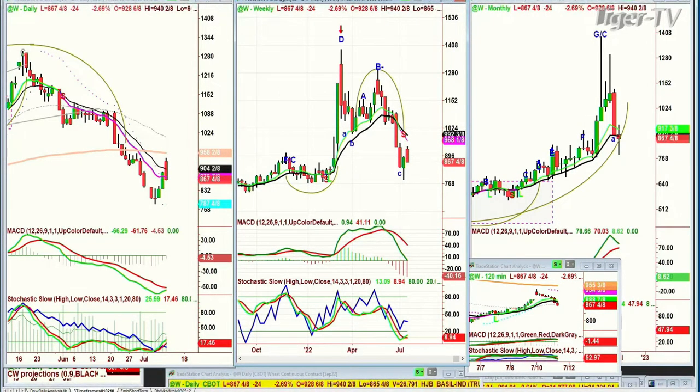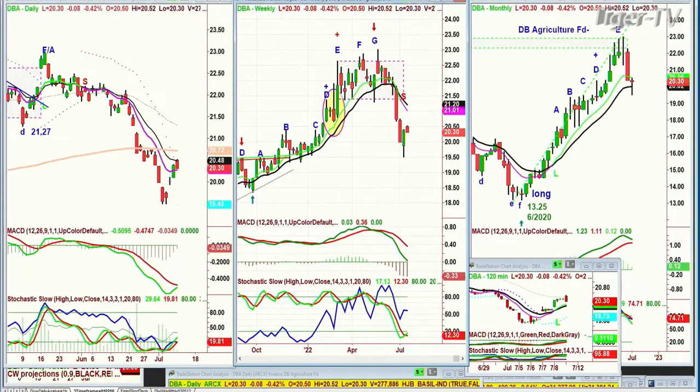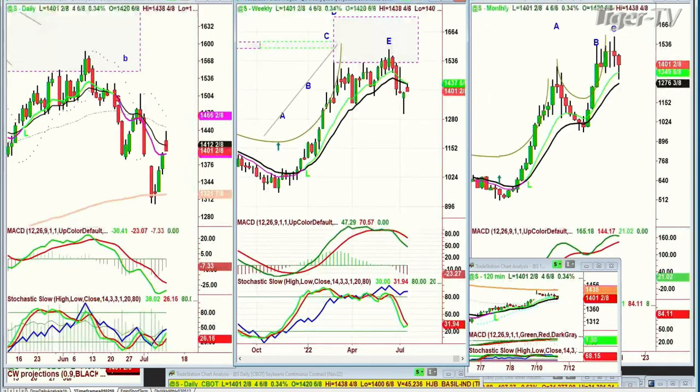But I didn't really see the kind of strength that I would like to see in the commodities at this particular point to say that the DBA, the DBA Agricultural Fund, which we are long from the 13s 2 years ago, taking profits off all the way to the 23s. At this point, I don't really want to add back some of what we took off. I'm thinking about it. Let's go through soybeans.